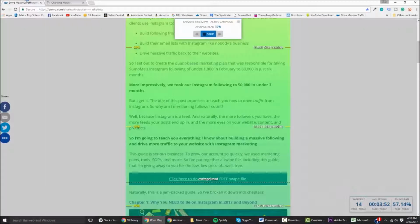So using these tools and combined with heat maps, which shows where people are actually clicking on your site, can give you a real behind the scenes peek at how people are working on your site and allow you to optimize where you put the things that you want to be sure that they see and the actions that you want them to take in the areas that they're most likely to see it and most likely to take action upon it.